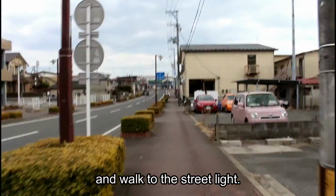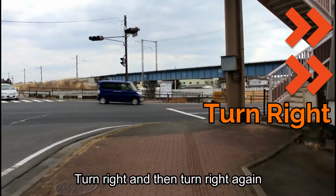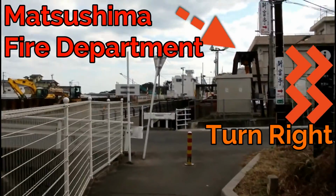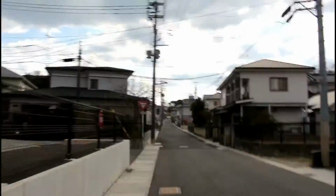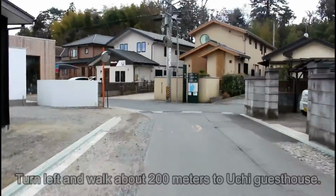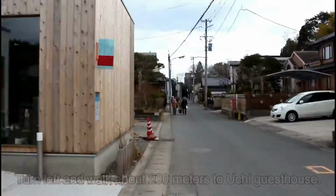And walk to the street light. Turn right, and then turn right again, right before the fire department. Follow this road all the way until you come to a T, turn left and walk about 200 meters to Uchi Guesthouse.